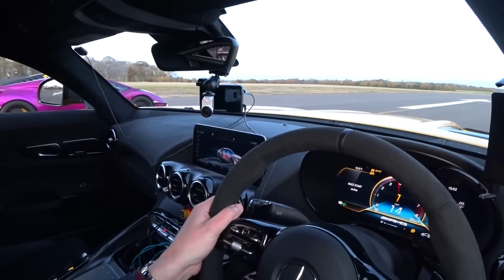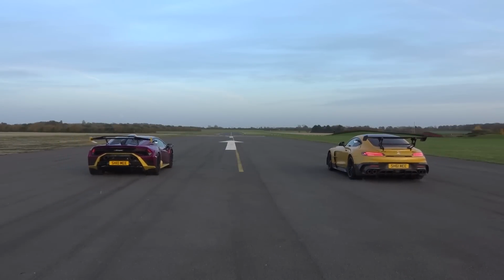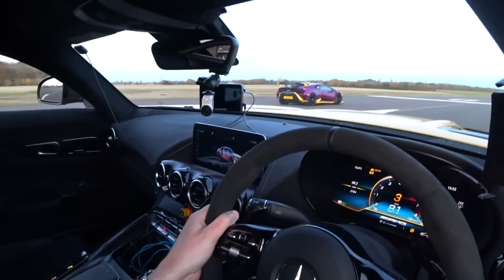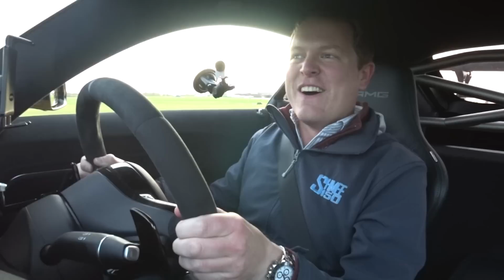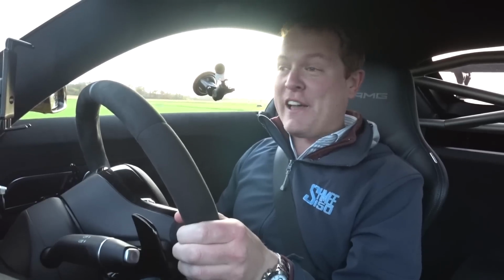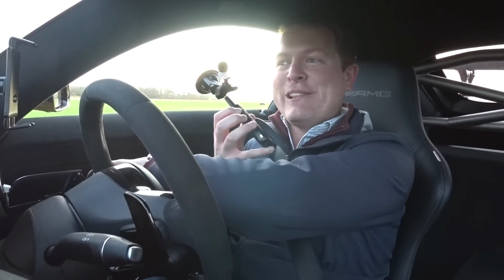Go. Oh, he's away a little bit more ahead of me that time. Yeah, he got the jump, and that made all the difference. I'm catching, but not before the line. That STO is faster than I thought it was. Well, it's going to be all to play for.